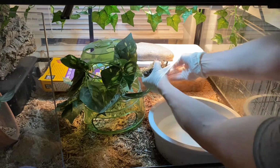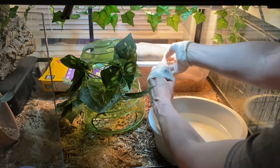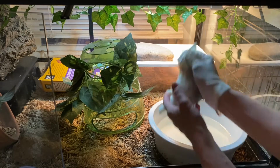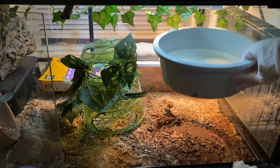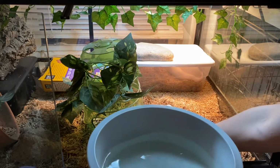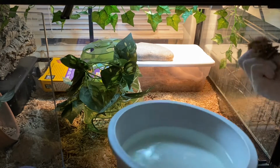And I've covered the hole of the humid hide so that he feels secure and that I don't have to worry about him coming out, because he is not a particularly friendly snake. So I am able to spot clean the enclosure. I'm able to check the water. It didn't need to be changed on this day.